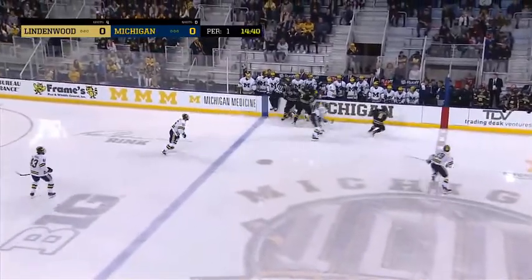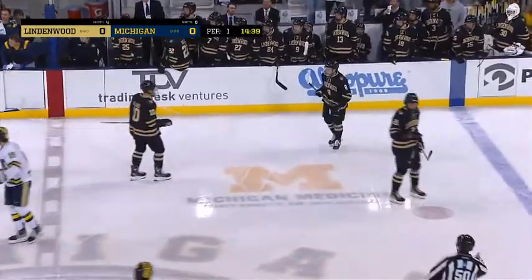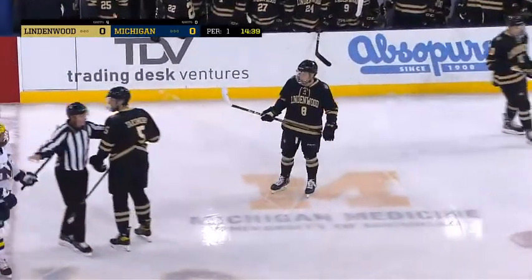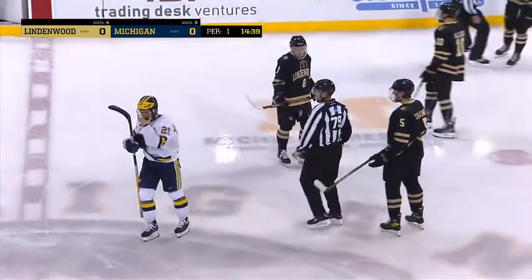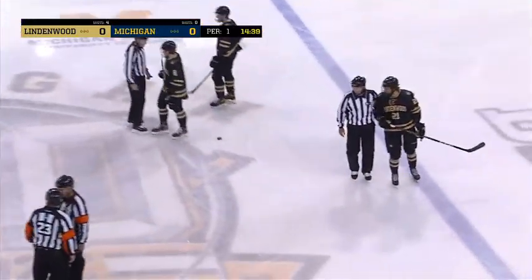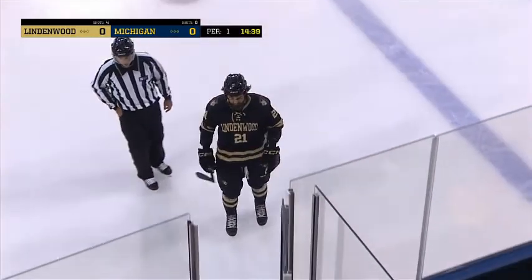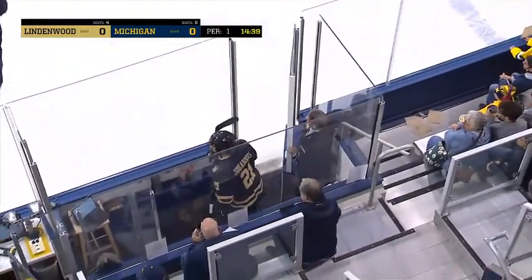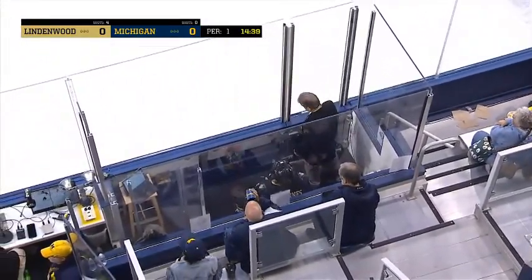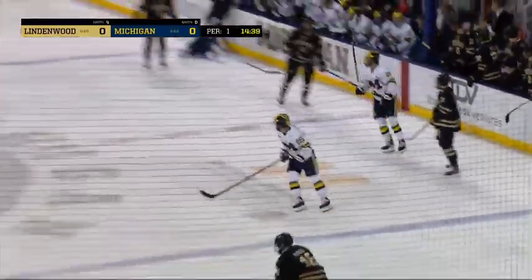So the hitting is starting to pick up right now. And there's a high hit on one of the Wolverines. That looks like Samuskevich down in front of the bench. And that's going to be a penalty on Lindenwood, maybe a 5-minute major. Hunter Johannes is the penalized player. Referees had a quick discussion, and they are going to subject this to further review, are they, or not? Nope, maybe not. Oh, it is.